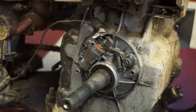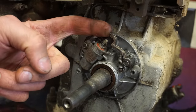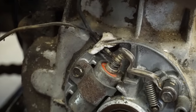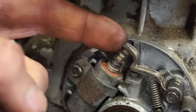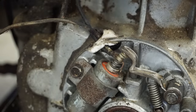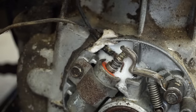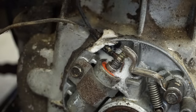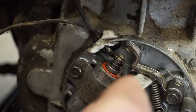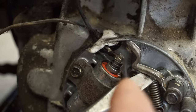So you can see your condenser along with the points. And as you can see, the points are completely dirty. Look at all that white gunk on there. So what we're gonna do is take a screwdriver, some WD-40. A little WD-40 on there. Take a screwdriver. I'm just gonna kinda get that gunk off there. There's a lot of it.